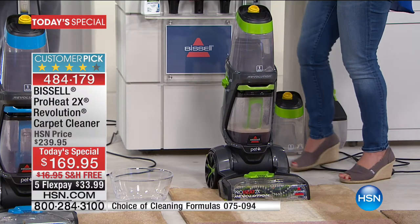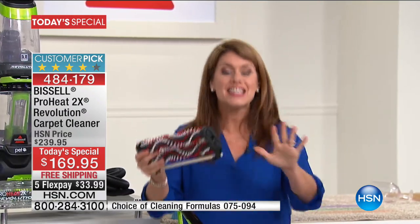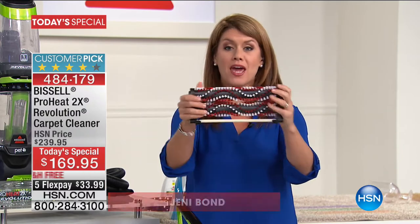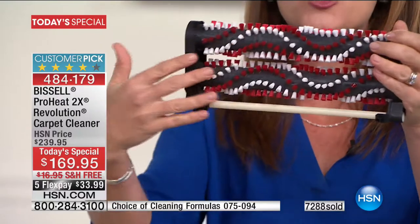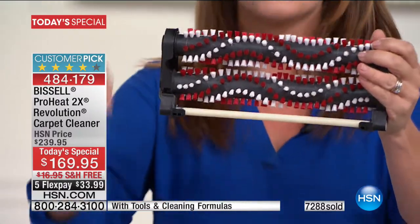Jenny, a Bissell carpet cleaner is the industry leader. It is the industry leader because Bissell has been the industry leader since 1876. And this is the very best that Bissell offers. It starts from the bottom up. Hence the 2X, it's those dual action brush rolls. You're going to get thousands of rotations per minute down to those carpet fibers.